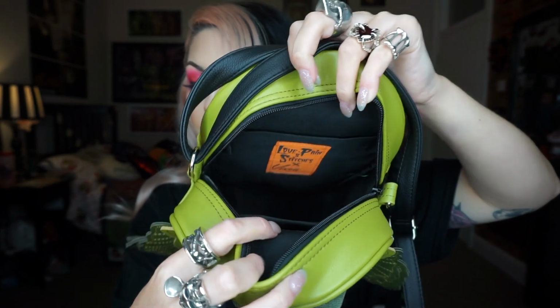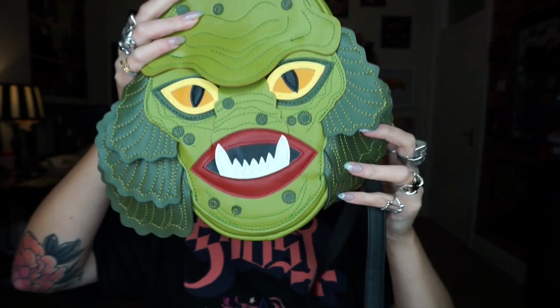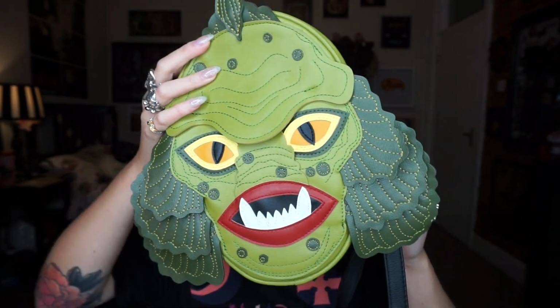And this is what it looks like on the inside. It has two little pouches. But yeah, I had to show you that because it is just freaking gorgeous.